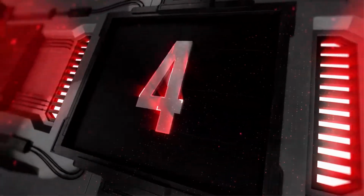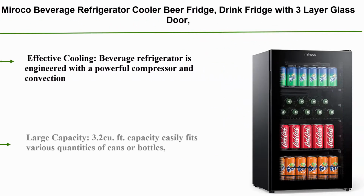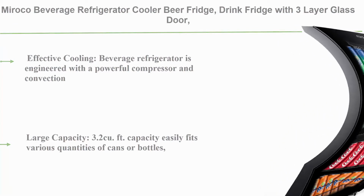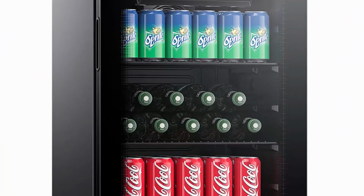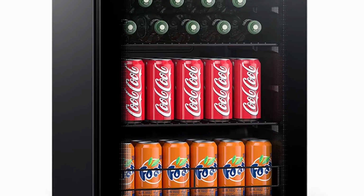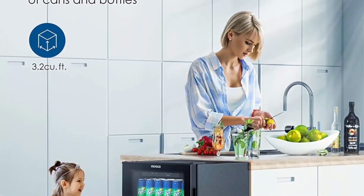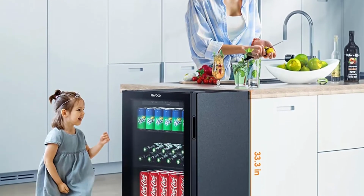Top 4. Miroco beverage refrigerator cooler, beer fridge, drink fridge with 3-layer glass door, removable shelves, touch control, digital temperature display, LED light for home, kitchen, bar, office, 3.2 cu ft. Effective cooling. Beverage refrigerator is engineered with a powerful compressor and convection fan to evenly distribute cold air throughout the cabinet to prevent hot spots, frosting and uneven cooling.